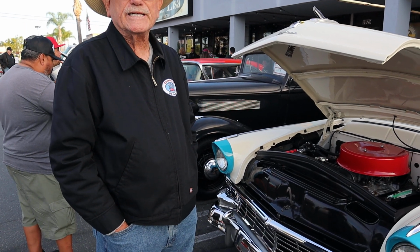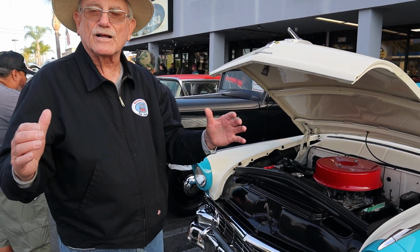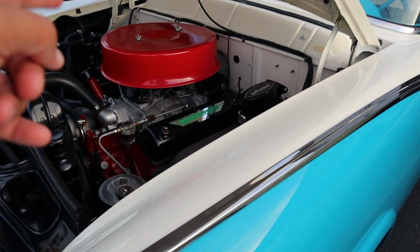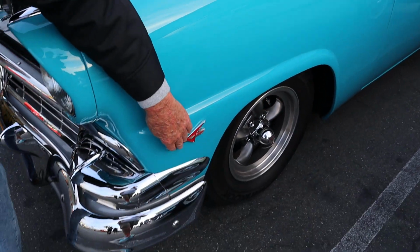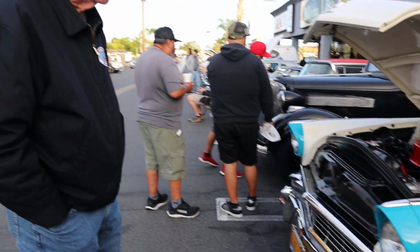And the reason nobody sees them is almost every Thunderbird came with the aluminum fin valve covers. And is that the reason why all the Fairlanes have the Thunderbird? Because they just did that. It's like this. They all in '56 went, they all have that logo, whether it was a 292 or a 312.